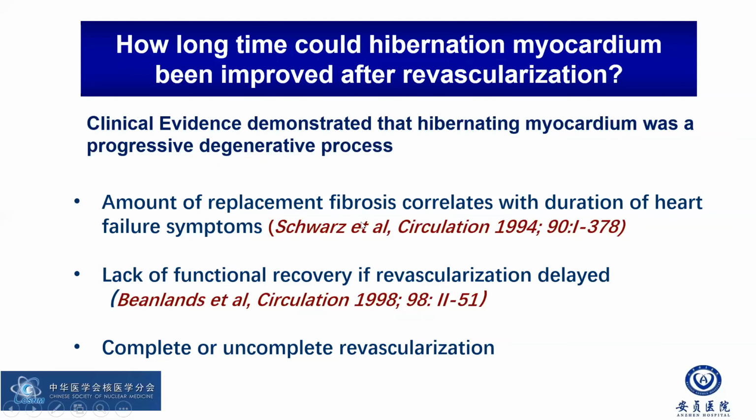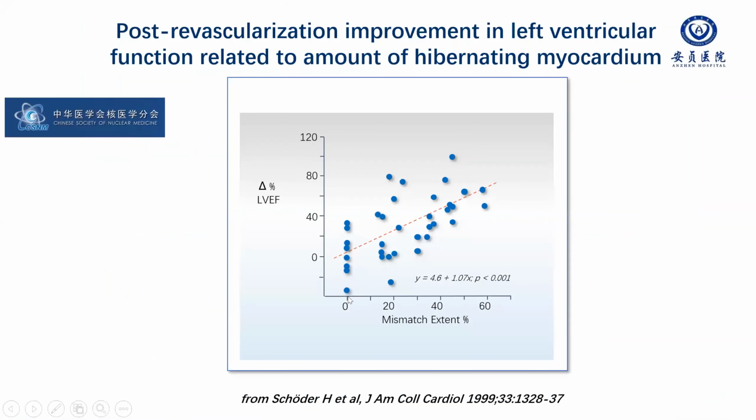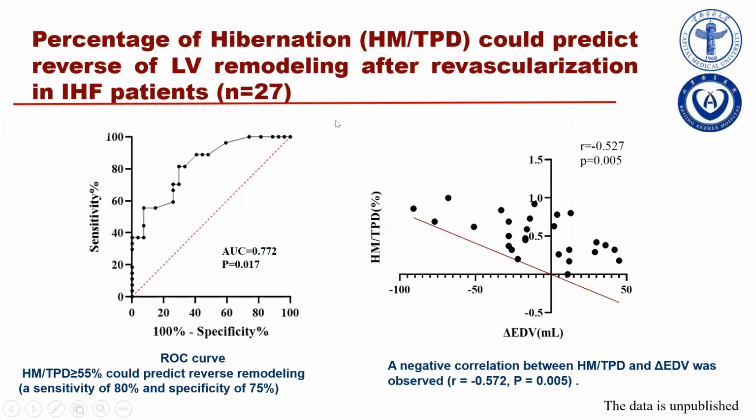And also, how long could hibernating myocardium take to improve after revascularization? It's affected by a lot of factors also. We look at an old study, where mismatch extent correlated with the improvement in delta ejection fraction. And we used 27 patients and looked at the percentage of hibernation among the total perfusion defect. How much percent of hibernation among the total perfusion defect?